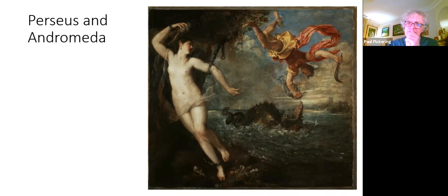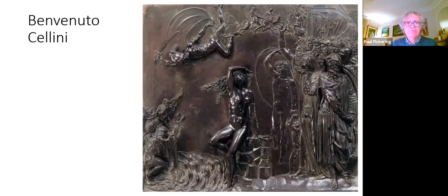So again, we have here wantonness, an opportunity for another nude in another position, and a bit of color up there, the red of Perseus flying around. We think that Titian was inspired by this bronze bas-relief by Benvenuto Cellini. You can see his version of Andromeda there, and Perseus up above.